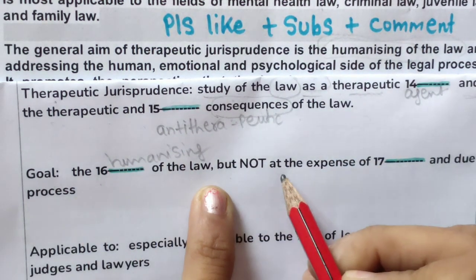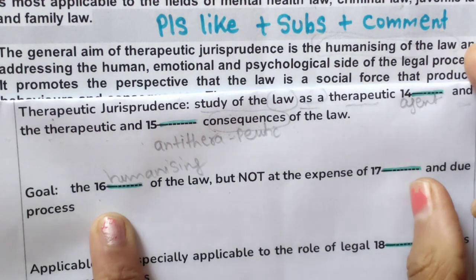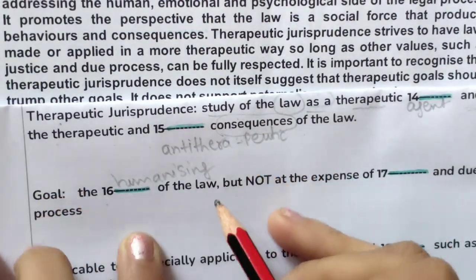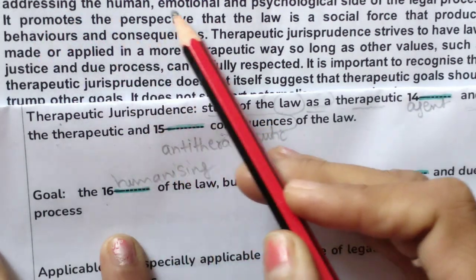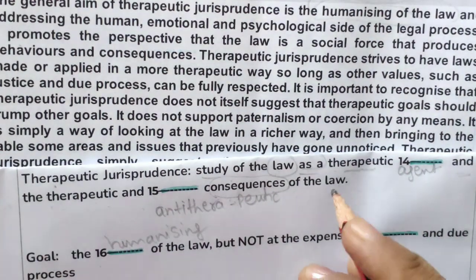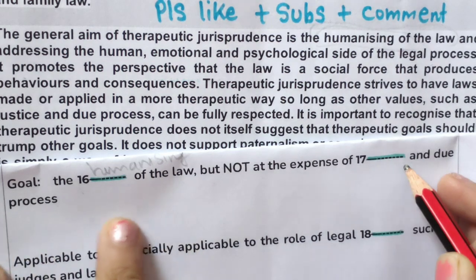Okay, but not at the expense of due process. Okay, so process is there. Just a minute, I have to adjust it. See this, not at the expense of due process. Okay, it is addressing the human emotional psychological side of the legal process. Now the full paragraph I am showing it to you. This we have got it, humanizing of the law and not at the expense of due process.